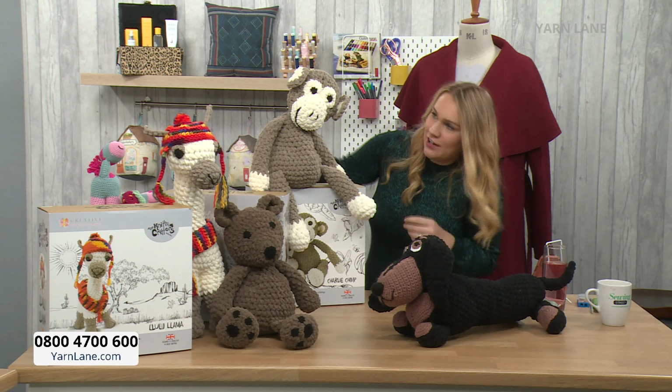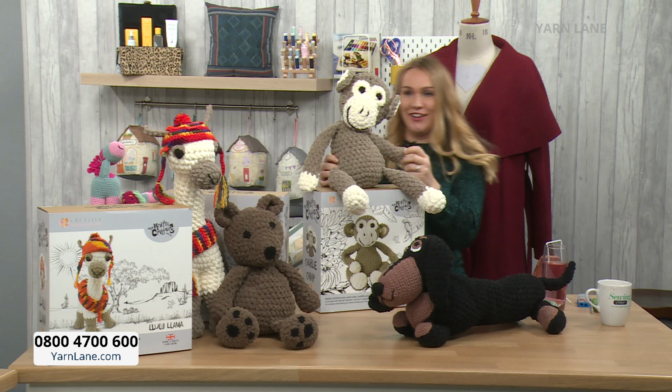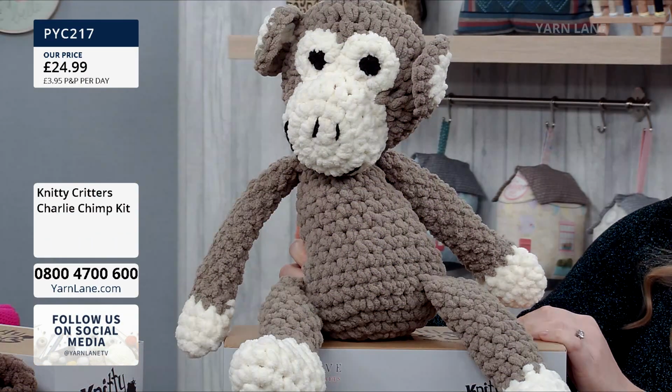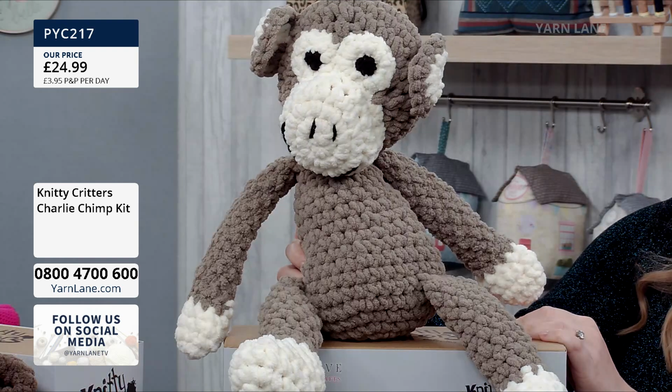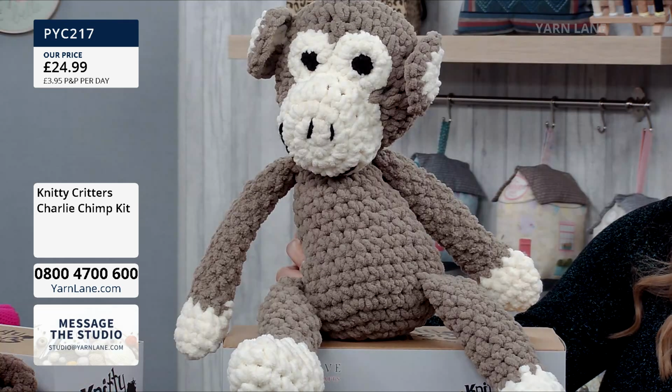We also have Charlie. Let's say hello to Charlie the chimp. Look at him, he's absolutely gorgeous. So this is Charlie. Oh, isn't he amazing? I'm saying it again, you would not believe when you look at how amazingly detailed and complex it looks, it's suitable for beginners. Have a go.